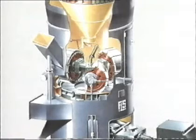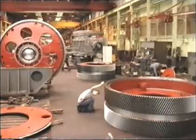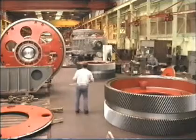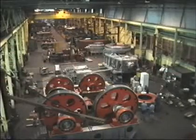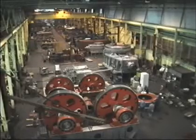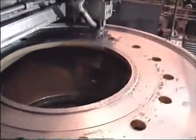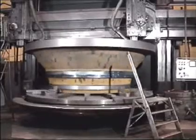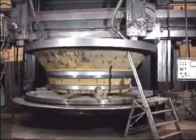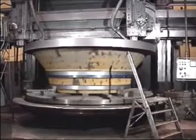FL Smidth's policy is, whenever possible, to source a significant proportion of components in the customer's market. But the mill's vital components are manufactured here, at FL Smidth's Copenhagen plant, where there is close liaison with the design engineers. The Atox mill must give decades of reliable operation, and there are no compromises in terms of the materials selected. The grinding table is of nodular cast iron. Its rigid design and precise machining ensure perfect support for the wear segments.